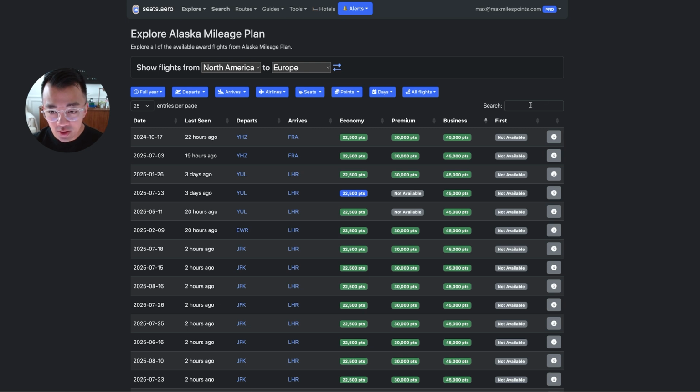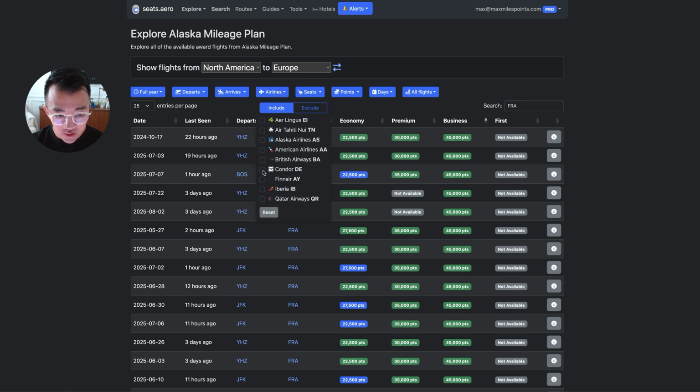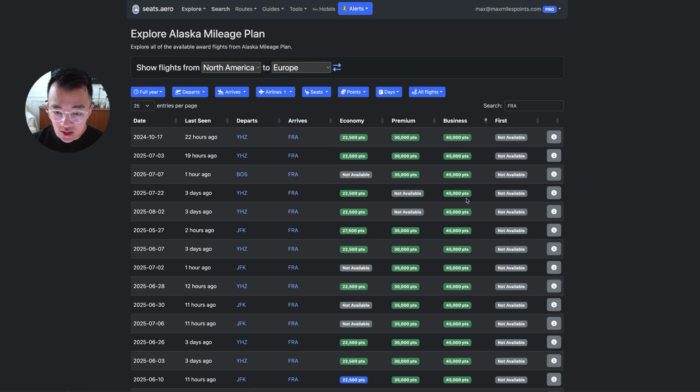And what I wanna do is change this to FRA, which is where Condor flies to. And so Frankfurt is where Condor flies to. I can also filter it out over here as well. And so it says filter out via Condor only. And this will show me the Condor flights only. I'm sorting this by business class. And so let's say JFK to Frankfurt here.